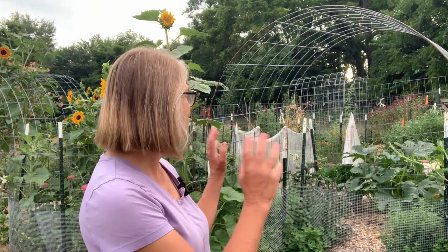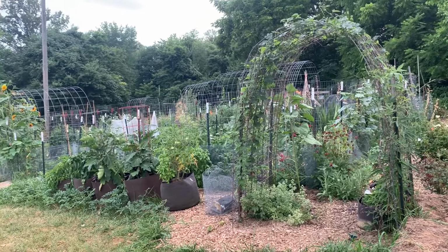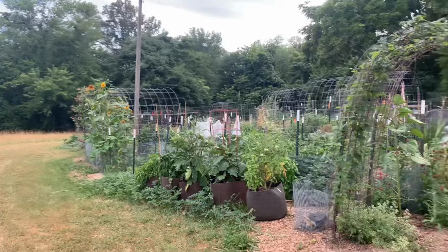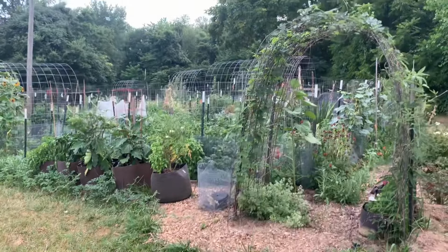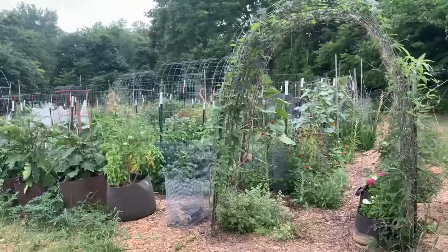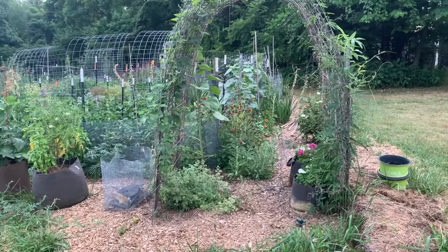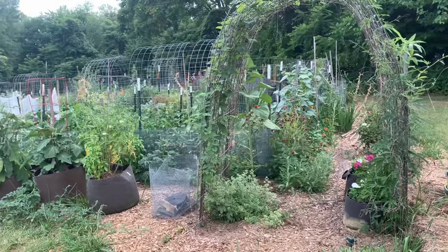So I think let's first walk around the perimeter, what I call the outer gardens, and then we'll go inside the gates into the inner garden. My garden is oriented in a north to south direction. I'm standing at the northeastern corner of the garden, and you can see that outside I have arches on each corner and in the center, and then a mulched pathway with garden beds on the inside of the pathways.